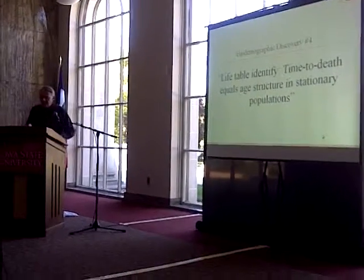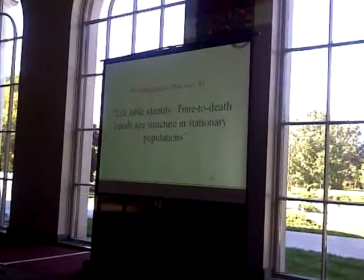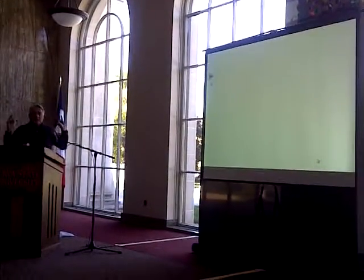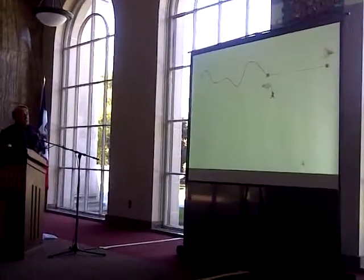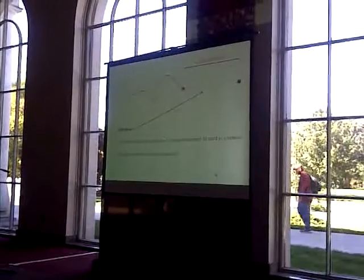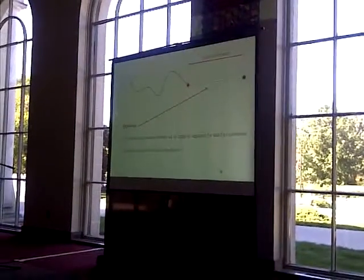Now look, I know there are some demography types in here, so I'm going to ask this question. Life table identity: time to death equals age structure in the stationary population. Say you have even a person, but let's say a fly, an individual out in the field, and you have no idea what the age is. Now you capture it, and you have this captive segment. You don't know if you caught it one day after it emerged or 100 days after. You just caught it. But you have the length of life post-capture.